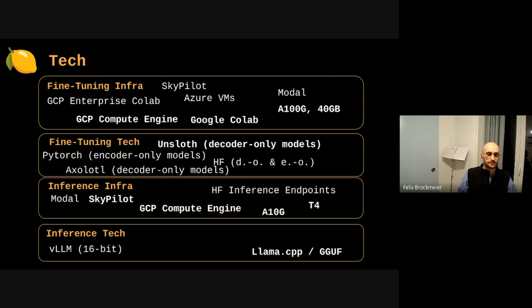Yeah, and then regarding inference, because this is also a topic that we are thinking about in our work. SkyPilot again is doing a great job for deploying in cloud environments. I also tried Modal and Hugging Face, but in the end I just went with a VM because this worked quite well. For Mistral 7B, for test purposes, you can use a T4 GPU.